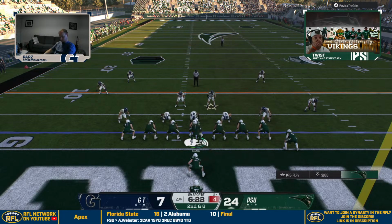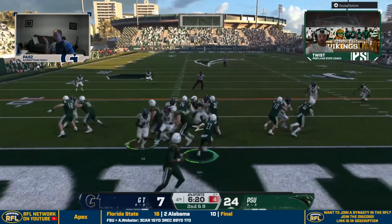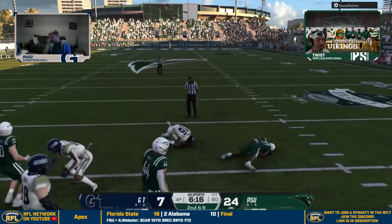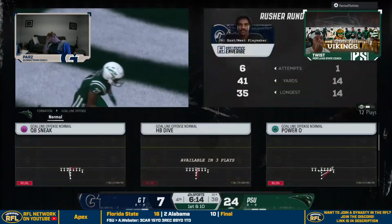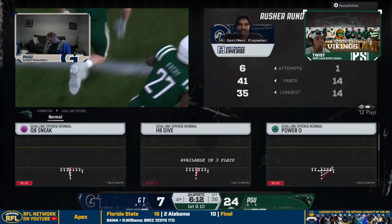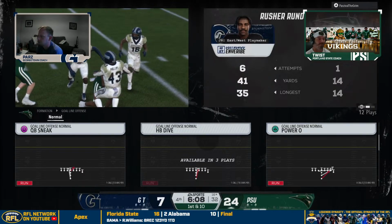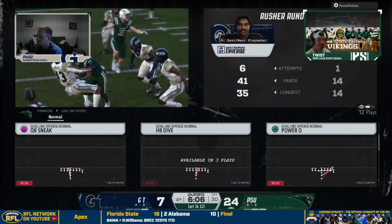Second and 8. I-form is the call. It's going to be another handoff. This time, Avery is free, and Avery gets the first down and more up to the 16 yard line. Gain of 14 on the play. And Portland State is beginning to work the clock and put this one away.